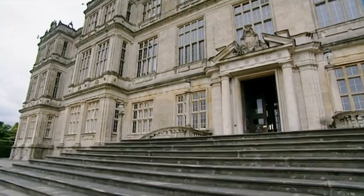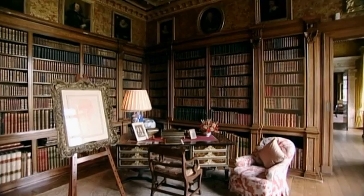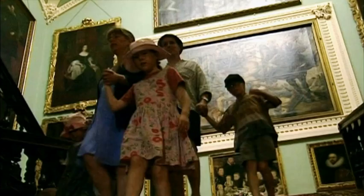Longleat House is often called the Treasure House of the West because of its fascinating collection of paintings and antiques. But to try and fascinate pint-sized visitors too, curator Kate Harris has come up with a novel idea, a quest.